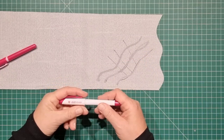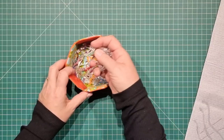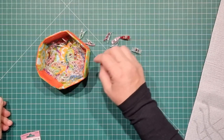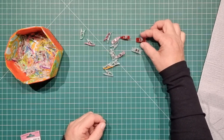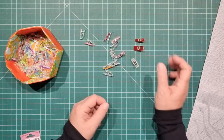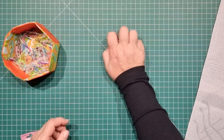I've got a whole bunch of their different marking tools. Oh, and clips. Clips and pins are a staple in my sewing room. You can get them in different lengths. You can get them in different widths or thicknesses. These ones here are about 3/8 of an inch wide, and these ones here are probably just over 1/8 of an inch wide, and you can get them in longer ones as well. I'm happy enough with these. They serve me very, very well.